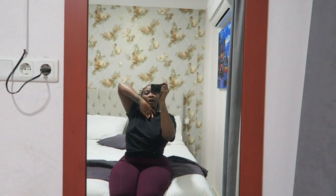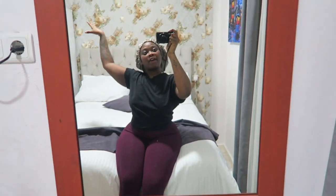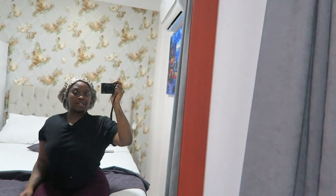Right guys, this is my room. This is just a basic room, but I can't really complain because my girl's here. But I actually kind of did want, now that I think about it, I should have got the apartment because the apartment's lit. But anyway.